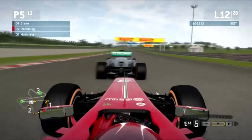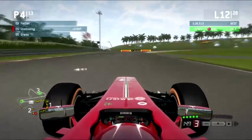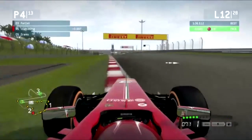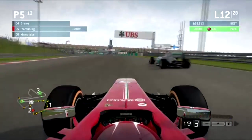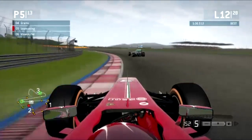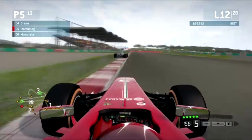And Izamusing using all of his KERS. He's going to look to the inside of Granu. Granu being a little defensive, pushing him to the inside. Izamusing, is he going to be able to brake in time? And he does, just barely keeping it on the track. But Granu had a better racing line through turn 4 there and keeps that 4th place position ahead of the Ferrari. And again, Izamusing just feeding the car so far to the left.